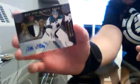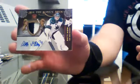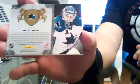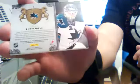Legends insert for the Toronto Maple Leafs of Wendell Clark. We got an All the King's Men auto for the San Jose Sharks of Antti Niemi. This is number 3 of 25. See that? 3 of 25. San Jose is doing pretty well.